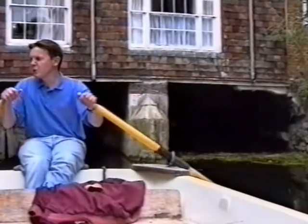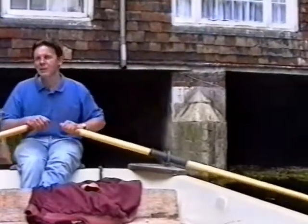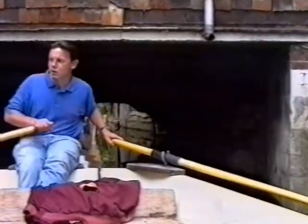The mill had many owners over the centuries. By the early 1800s it had become quite derelict and in fact was demolished. So very little of the mill survives. What does survive I'll show you in just a moment.